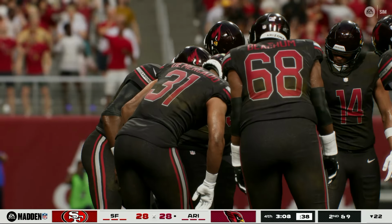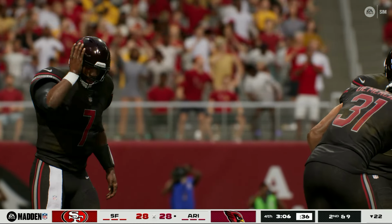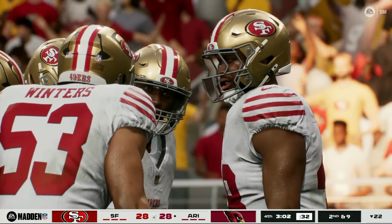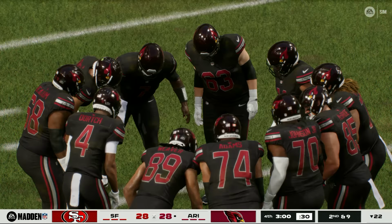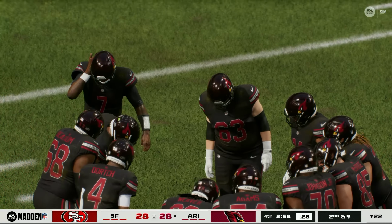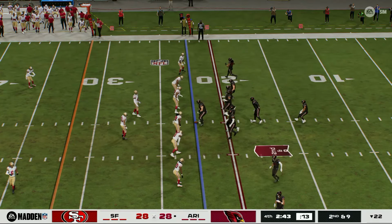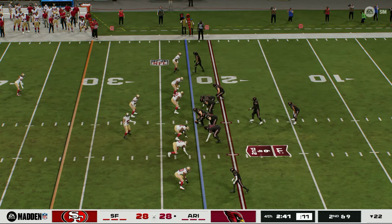And he'll get back to the line of scrimmage. That's about all. He was taken down at the 22-yard line. 1-yard gain brings up 2nd and 9. From the 22 now, here's 2nd down and 9.